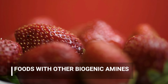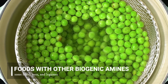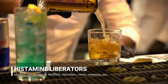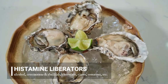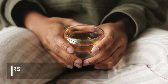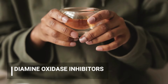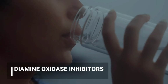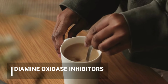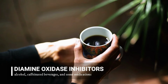Number 2 are foods with biogenic amines. Some fruits, nuts, and legumes fall into this category. Histamine liberators, number 3. Alcohol is a histamine liberator, as are some crustaceans and shellfish, chocolate, citrus, tomatoes, etc. Number 4 are diamine oxidase inhibitors, meaning that these foods can inhibit the activity of the enzyme that breaks down histamine, that clears it from your system. And these include alcohol, again, caffeinated beverages, and some medications.